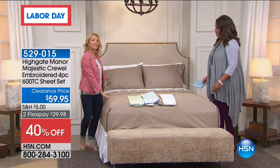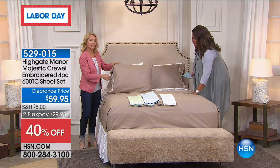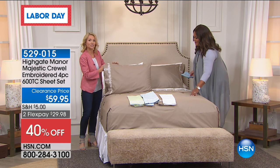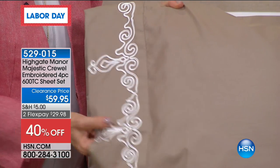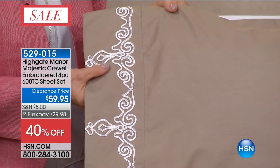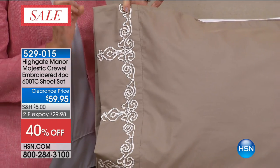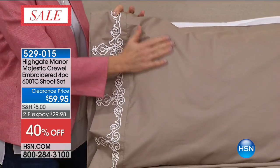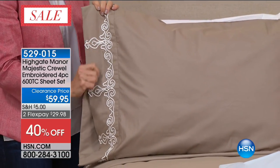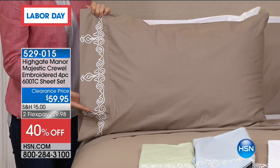These are 60% cotton and 40% easy care polyester, so they're very easy to take care of, machine wash and dry. And 600 thread count simply means that 600 threads have been woven into each square inch to give you a nice tight weave, so that you have a really soft hand, but you can feel that density. You can feel a good sheen. Oh, it's so soft. It has this kind of silky sheen.